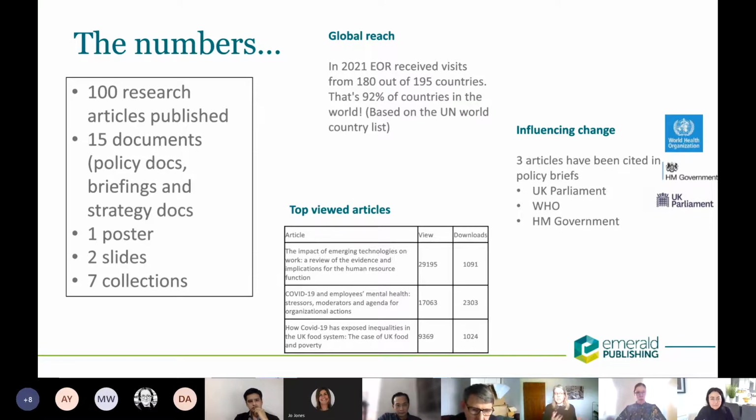So that's been successful and a way for us to build out the content on the platform too. We've published, I think, slightly more than 100 research articles now. We've got 15 documents. The documents are kind of flat PDFs, they're not peer reviewed, but you can also have PowerPoint up there. We've got 1 poster, we've got 2 slides, and 7 collections. So we're really pleased with those collections. I do encourage you to go in and have a look around and see how those all come together and how nice it is in terms of how you can find content that relates to a specific project or to a specific institution.